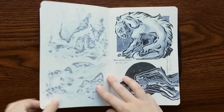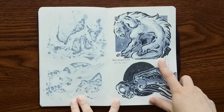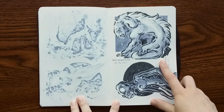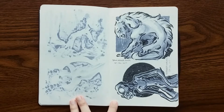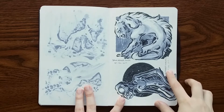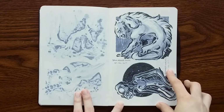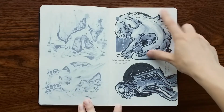So when I recorded this, I didn't realize that I had gotten the order of these two mixed up, so I'll talk about day 19 first and then day 18. Day 19 features the Yukon beaver eater. This is a pretty obscure cryptid, and it's reportedly even bigger than the biggest grizzly bear. It apparently can flip beaver lodges upside down, and then it eats the poor little beavers.